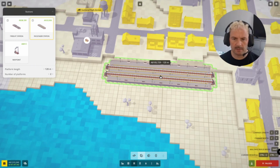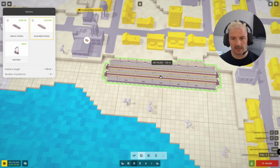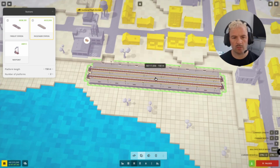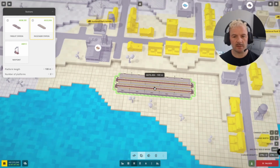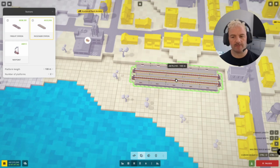and I go, how much is that? 105,000. Well, let's do, not that one. Let's do the length increase. So it is now, no, let's do it shorter. Well, 100 meters is what we've got at the moment. I think my passengers are going to be shorter stations. And the passengers I'm going to run point to point. Whereas the other ones I'm going to have turnarounds. I want turnarounds for the other ones.